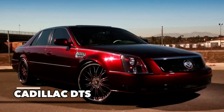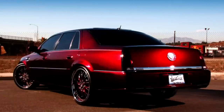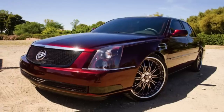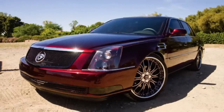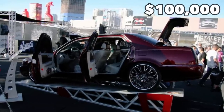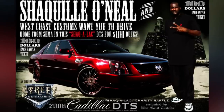Shaq's Cadillac has been renamed the Shackalack, with fun fully intended. This car was built by West Coast Customs during his time with the Miami Heat. Shackalack features a gorgeous candy apple burgundy paint job with 22-inch Asanti wheels. In total, about $100,000 was spent to customize the vehicle. Then Shaq sent it off to auction in 2014.